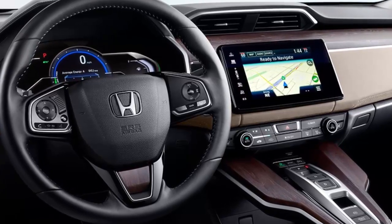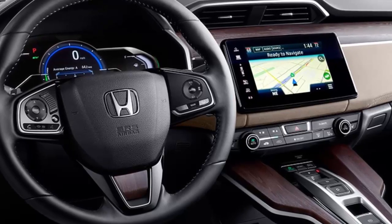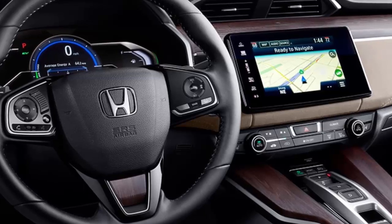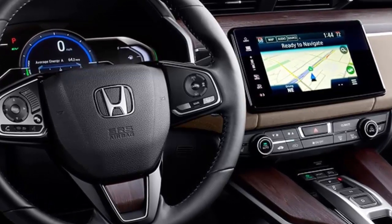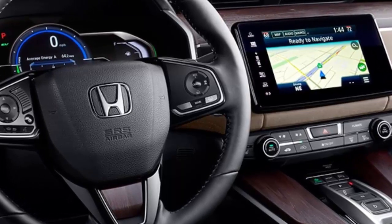The Clarity, for all its cutting-edge capabilities, is only available on lease. In Japan, it is priced at the equivalent of around 44 Indian rupees lakhs. But don't expect to lease this car anytime on Indian streets. Honda has no plans to launch it in India.